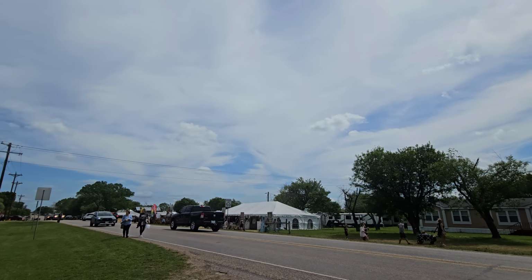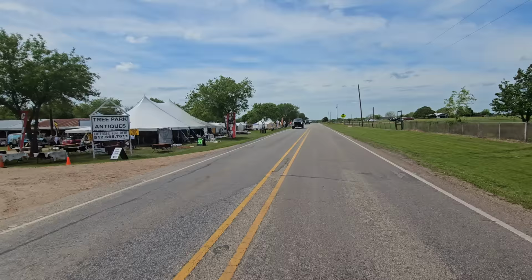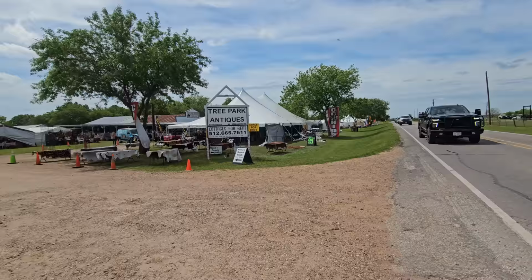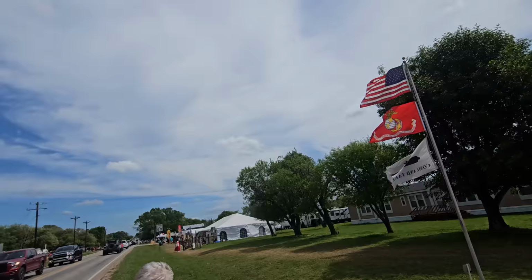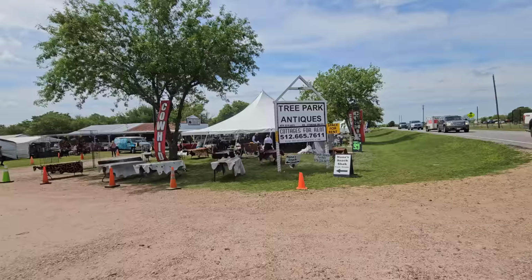As promised, we are in Round Top, Texas, going to their spring market, two-lane road. So be careful when you're crossing the street because you are out in the country. This starts in one part of town and goes all the way downtown. So you park different places and walk around and look. They're gonna have all kinds of things here.